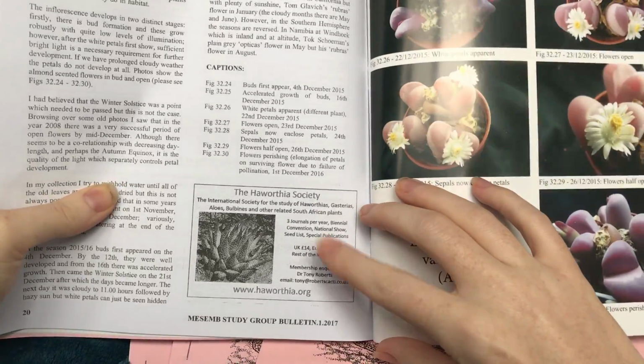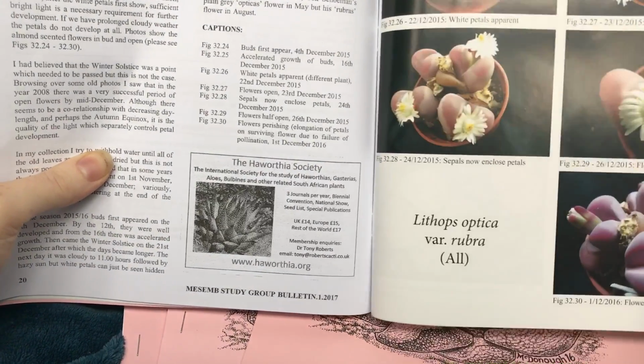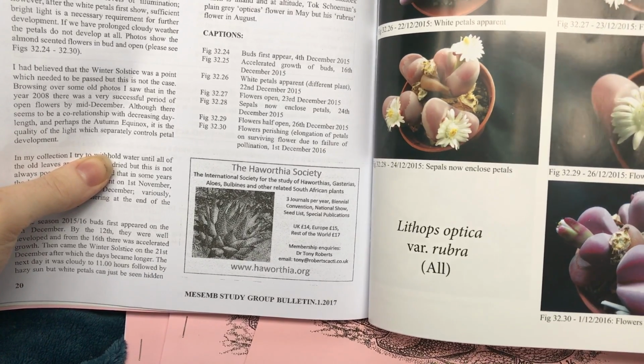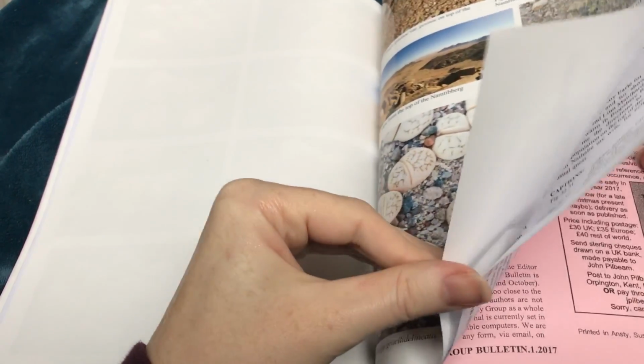Okay, here we go. Yep. So like this, you can pay to put ads in for different people, and that can be fun. It can introduce you to a few new growers or sources for books or various things, which is cool. And I guess if you were interested in advertising, you could do that as well.